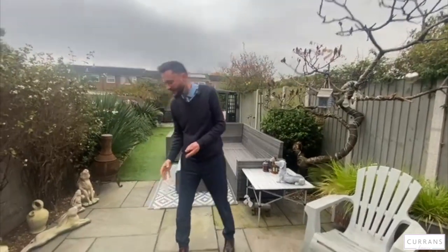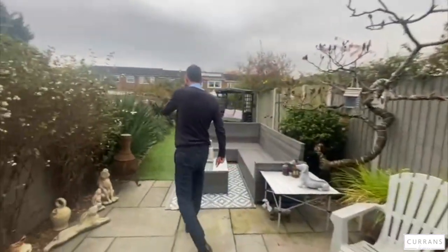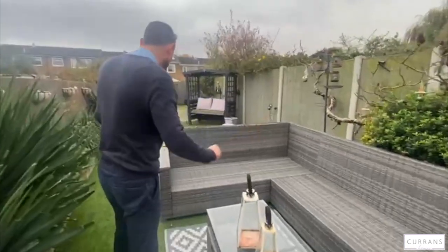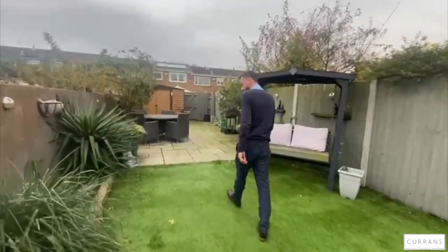I think it's an Indian stone patio, difficult to tell at this time of year, with some lovely established trees in the border, with further raised beds on this side. And then we've got room for a big L-shaped seating area, artificially turfed. Again, gives you the feeling of greenery, but none of the maintenance.